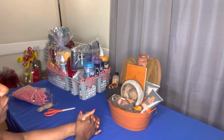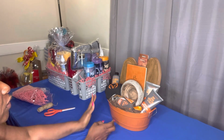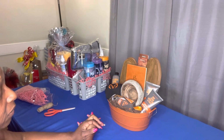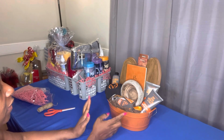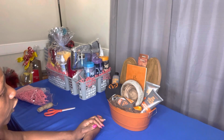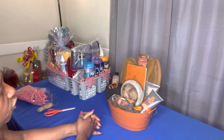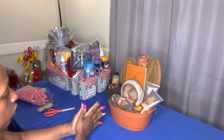Let me know in the comments what you think about the color scheme. Do you like it, guys? Have you seen these items in your Dollar Tree? And if you have, I hope you pick them up, guys. Because like I said, I'm going back to get all that I can find, because these beautiful babies can be used for Christmas. They can be used for Valentine's Day. Any holiday, you can use these products, and I'm sure you will sell them, guys.